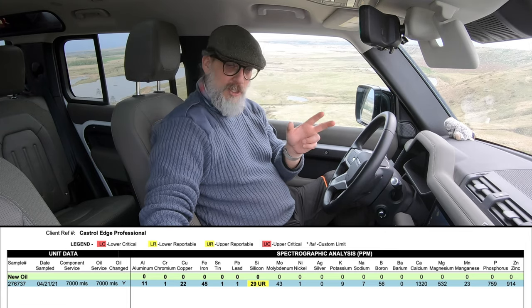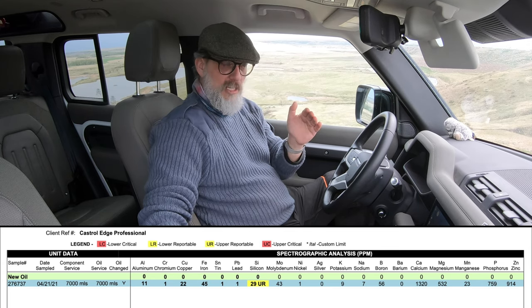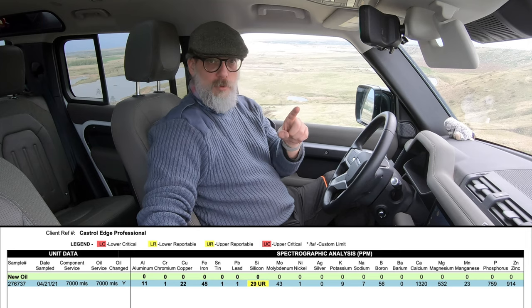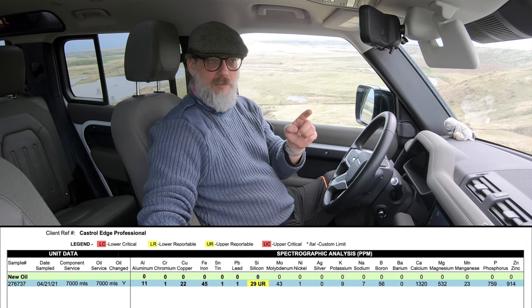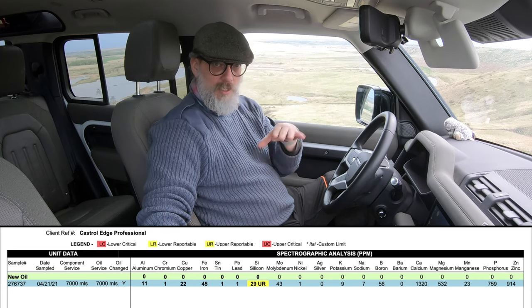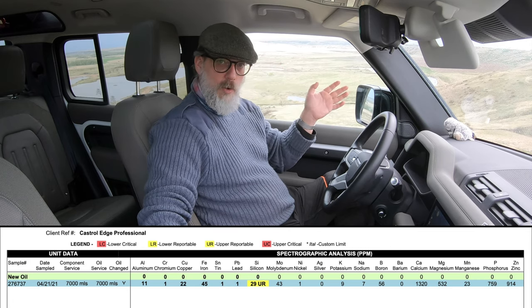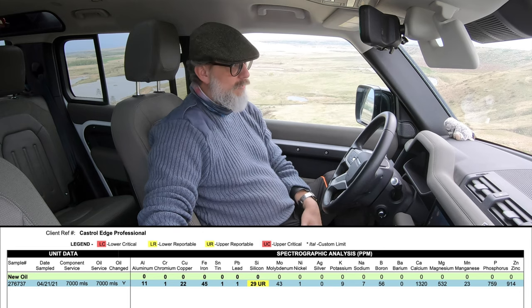So we have an issue here with three things. One, it's clear that the oil needs changing because the silicon content is quite high. Two, there's a problem with why the silicon content is quite high after only 7,000 miles, and 7,000 miles in winter when there's not a lot of dust kicking about. And three, is there some sort of requirement for a pre-filter or whatever?